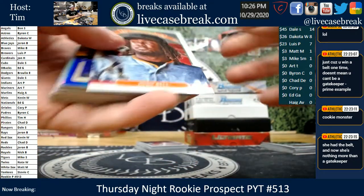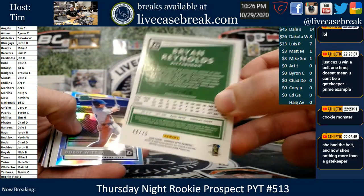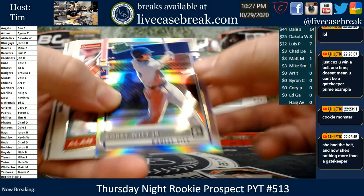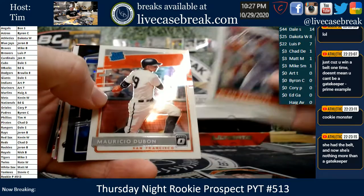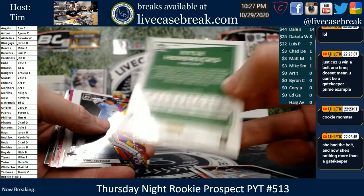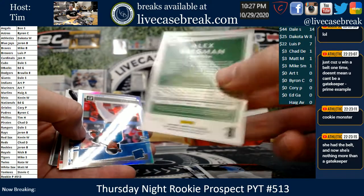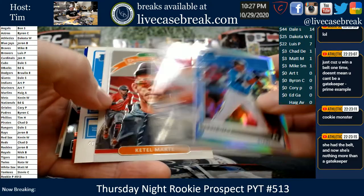All right, we have another gold at the bottom of this stack. Here we go. Brian Reynolds for the Pirates. 1 point for Chad. Chatty Chad. Little Bobby Witt holo. That is a beautiful card. Mauricio Dubon. We've had a lot of black parallels in this one. 125 Hendricks for the Cubs. Yoshi. Chang. Bregman. Pink Velo. 199. It's a Diaz holo.